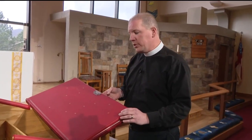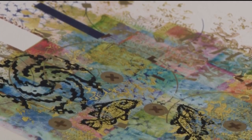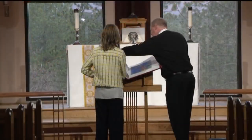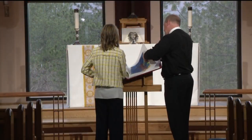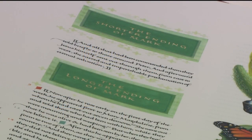So this is called the St. John's Bible, and this is the Heritage Edition. Inside St. Michael's Episcopal Church in Colorado Springs. "Beginning was the Word, and the Word was with God." Father Matt Holcomb pages through a copy of the first illuminated handwritten Bible created in 500 years.